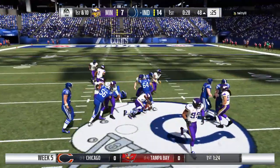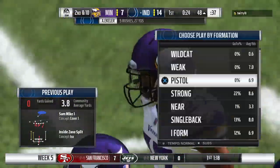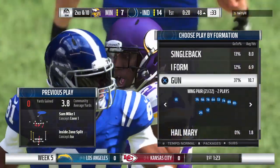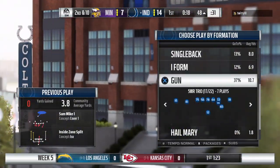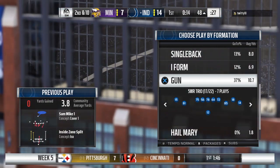And they'll go ground game here with a tailback. And nothing doing. He's immediately taken down at the line of scrimmage. No gain on the play there. 2nd down. You got him. You got him. You got him.